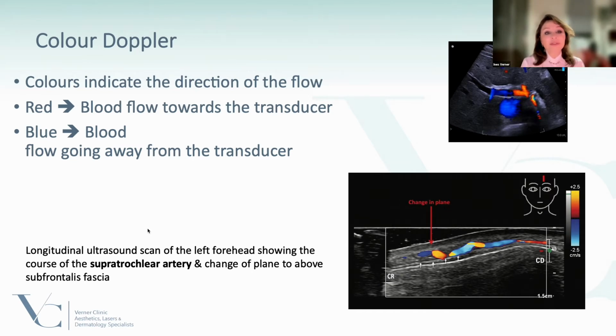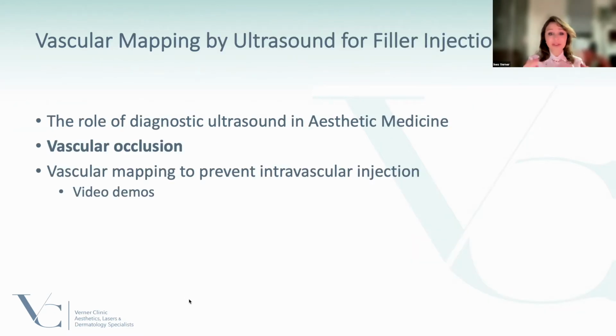So another point that's very, very important, because we're talking about vessels here and about safe injection. To visualize vessels, we naturally need to use color Doppler. And with the color Doppler, the red color means that the blood is flowing towards the transducer, and the blue color means that blood is flowing away from the transducer. In this image, for instance, there are some areas where the blood is flowing towards the transducer, and here, blood is flowing away. So that's also something to understand when you see the image.